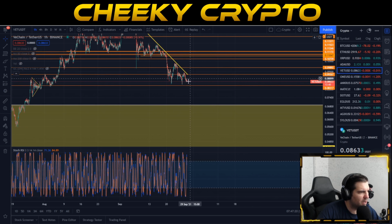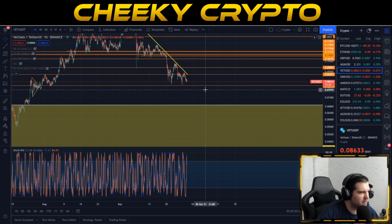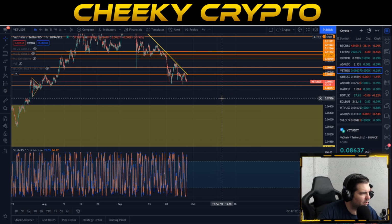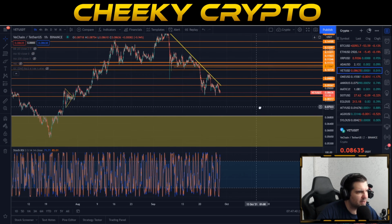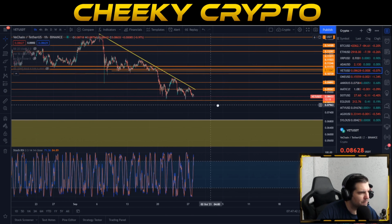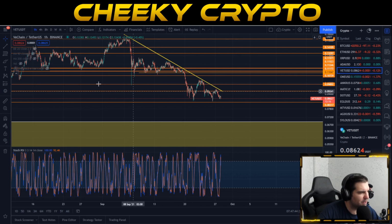So right now, looking to break that 8.3 cent area, looking to find that 7.9 is the support line, testing the 8.3, losing that test, and then pulling back down lower, going to 7.3, testing a little bit higher and pulling down below 6.9. Okay, that's the expectation over the next few days for Vechain, considering everything that's going on in the space.